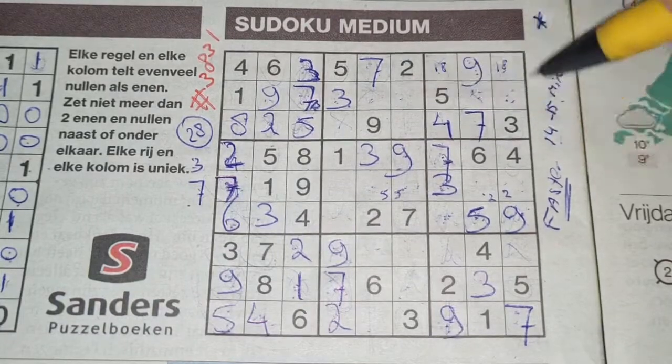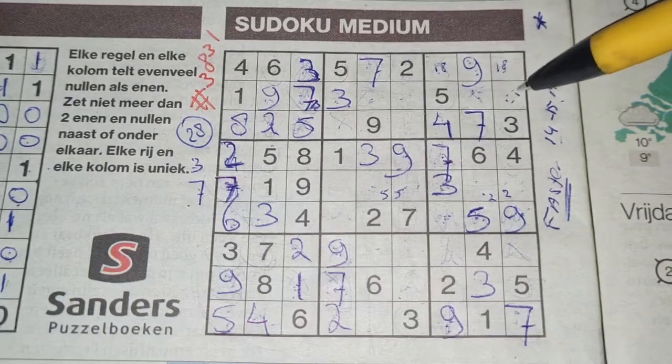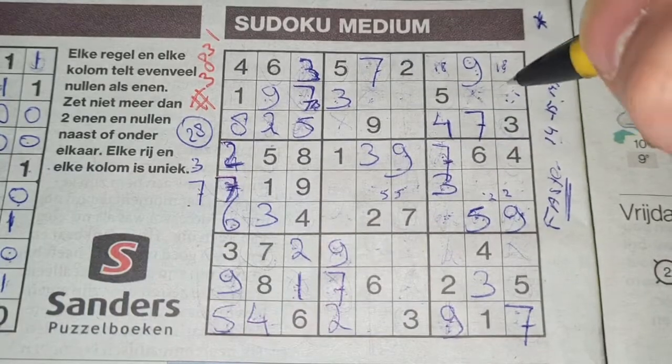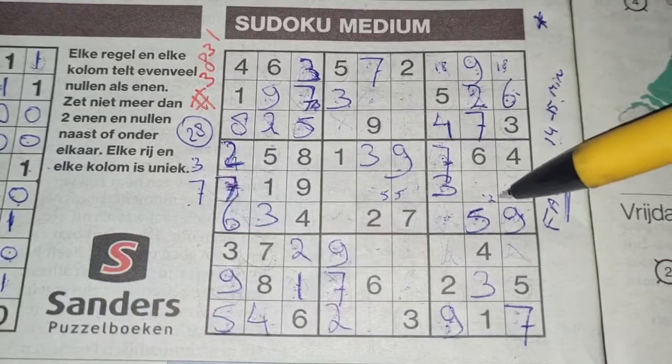The other pair in this big square are the numbers 1, the 2 is missing, 3, 4, 5, and the 6 is missing. 2 and the 6. We have a 6 there, no 6 there. 6 should be here. And the 2 goes there. Now we have a 2 there. I've marked those 2 boxes with a 2.